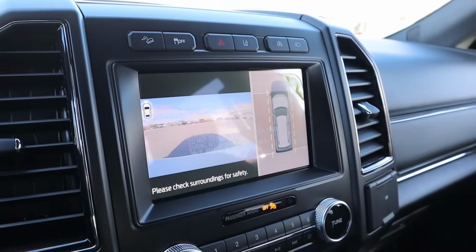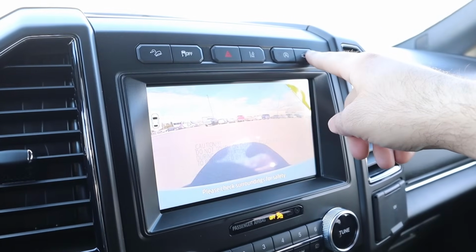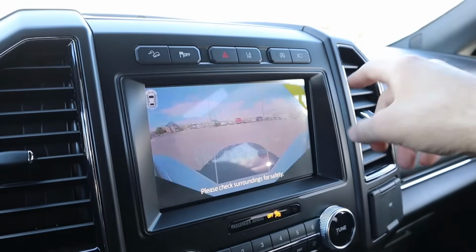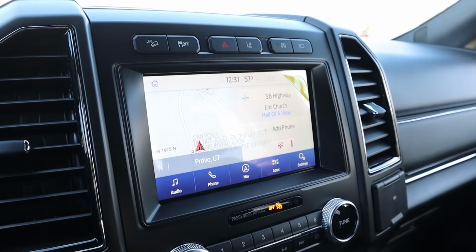And then this is for the camera system to pop that on or off. And when you press it, it'll pop on the front camera, and then you press it again and it'll go full view with the front camera, and then it'll go kind of like side view with the front camera as well. So pretty neat with that.